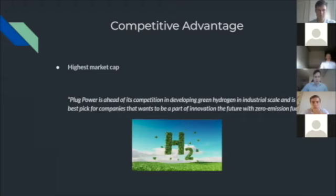The hydrogen market does also have a very high potential for growth, which would really benefit Plug Power in the long run. Given all these factors analyzed and all the things we've said in the previous chapters, we can conclude that for companies that want to be a part of the innovating future with zero emission fuel, Plug Power is the best suited company to work with.